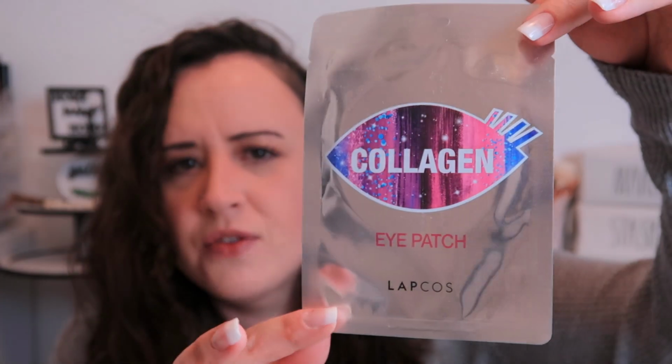So the first thing I'm pulling out is Collagen Eye Patch by Lapcos. I have no idea how to say that. Very nice packaging though. I love a good eye mask, so that's really exciting. Never heard of the brand, but yeah, give it a shot. That's cool for the first item.